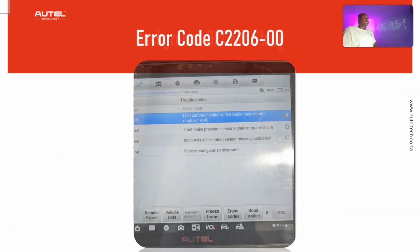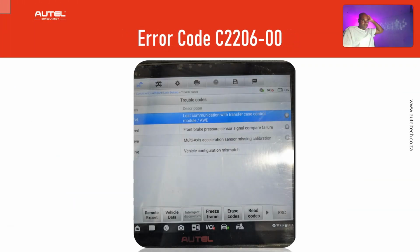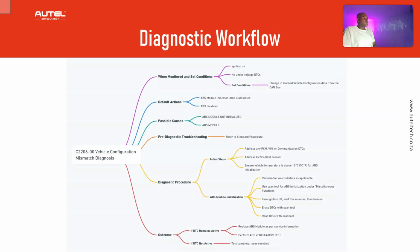So the first thing I did was he sent me this picture, and the one that I was concerned with was this vehicle configuration mismatch, which was the C2206 error code. And looking at the workflow, I was looking at the possible causes, and it could be the ABS module just wasn't initialized, or the ABS module itself. So I went to the diagnostic procedure, ABS module initialization.